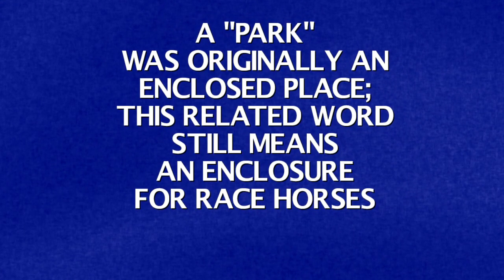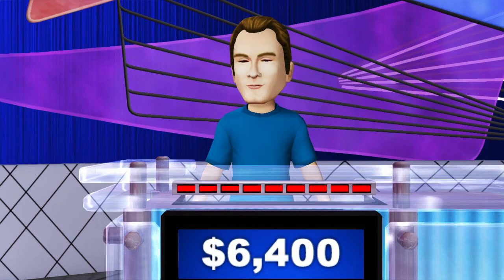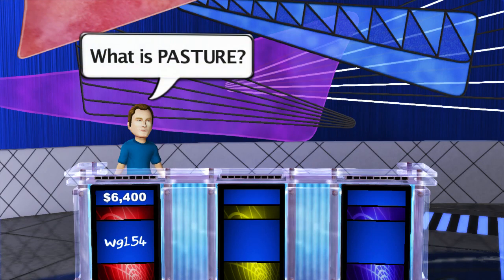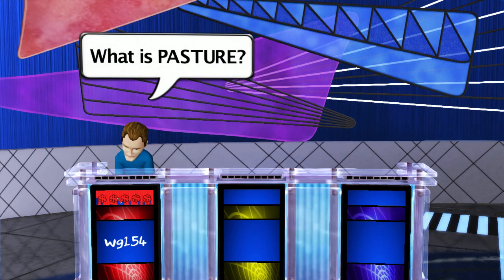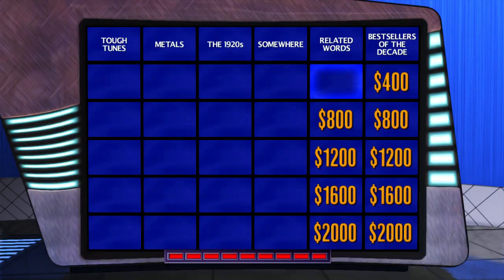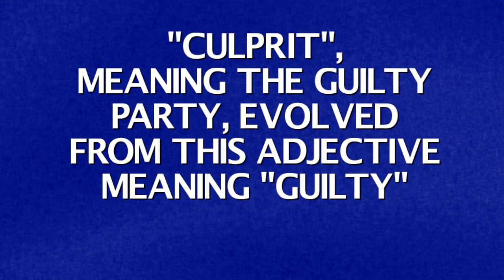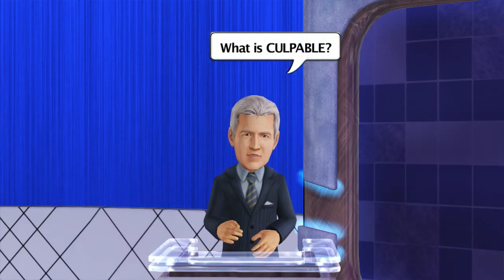A park was originally an enclosed place. This related word still means an enclosure for racehorses. Player 1? No, sorry. We're talking about a paddock. You get to pick again, Player 1. Culprit, meaning the guilty party, evolved from this adjective meaning guilty. Here's what we were looking for. Culpable.